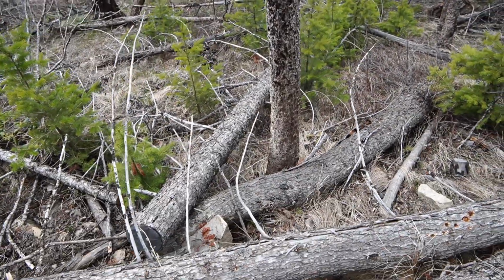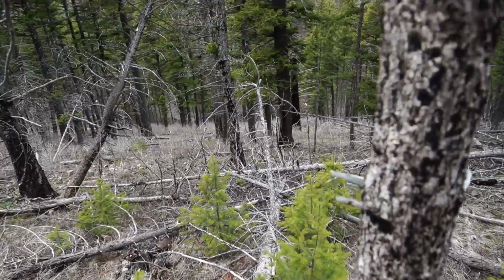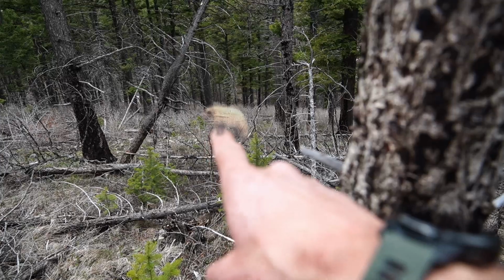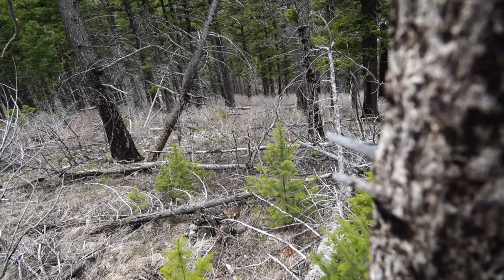So guys, I was standing right here and I leaned my rifle right over this little hump on there, and I kid you not, he was right there in that meadow, and he just rolled down into that brush. So let's go see if we can get him.